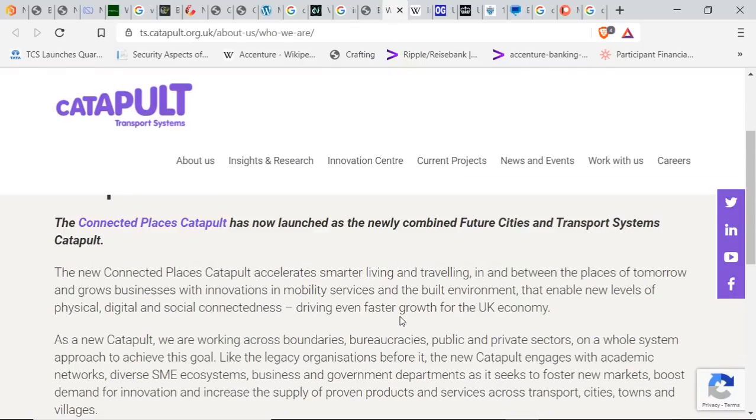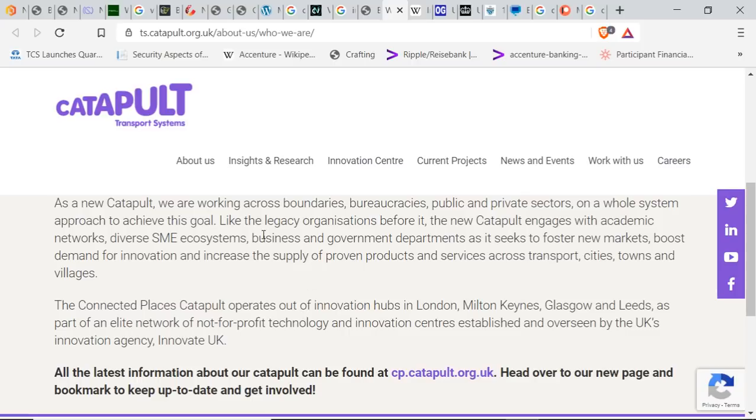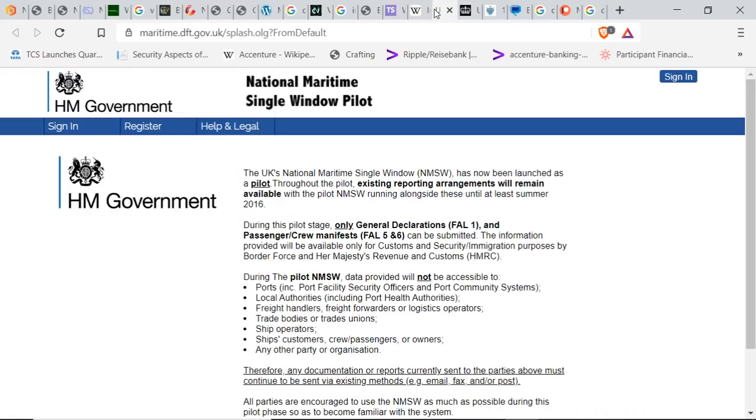This is just a little bit more. The Connected Places Catapult, this is that Catapult, has now launched as the newly combined Future Cities and Transport Systems Catapult. The new Connected Places Catapult accelerates smarter living and traveling in and between the places of tomorrow and grows businesses with innovations in mobility services and the built environment that enables new levels of physical, digital, and social connectedness, driving even faster growth for the UK economy. As a new Catapult, we're working across boundaries, bureaucracies, public and private sectors on a whole system approach to achieve this goal. We get it.